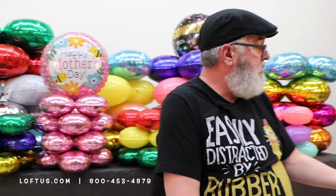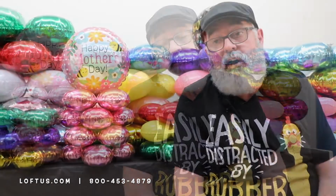Same with the big quads. If you build those columns, I think those could be $30, $40. Again, depending on what your market can bear. And you're saving all that helium on those products.